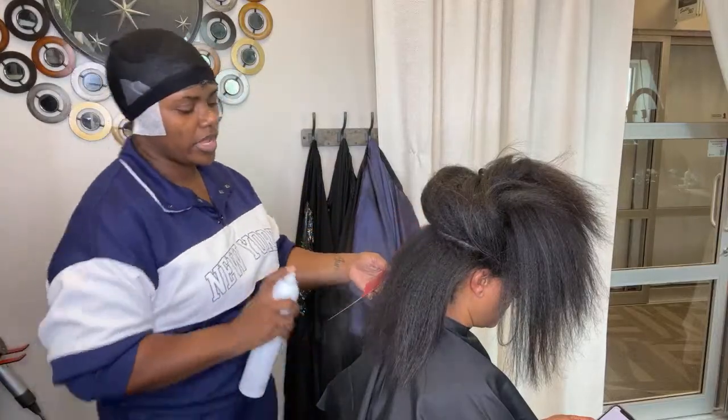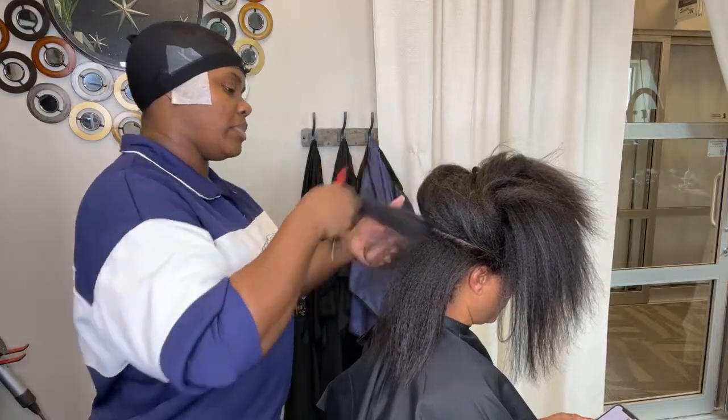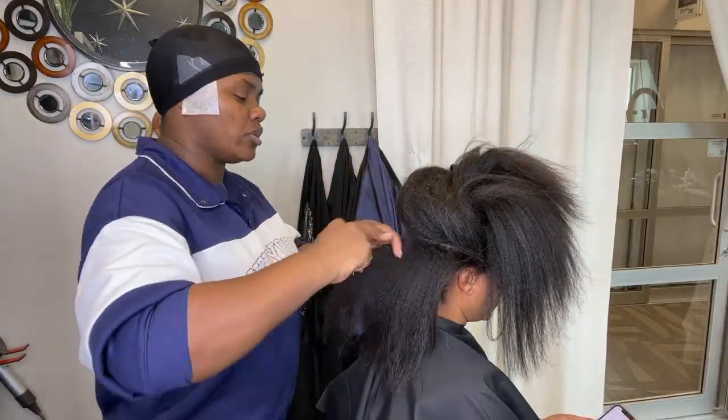So what I'm spraying on her hair is Sebastian Shaper. It's a very light hold hairspray. The Sebastian Shaper is also in my Amazon store.